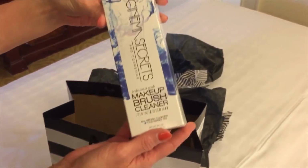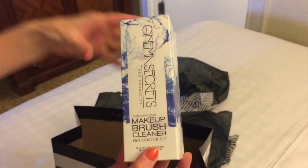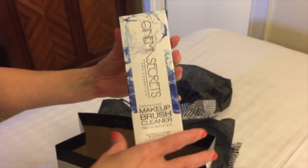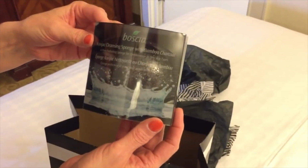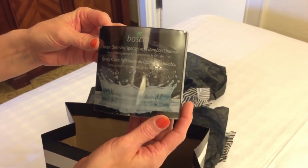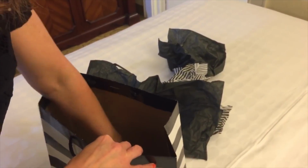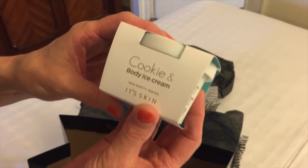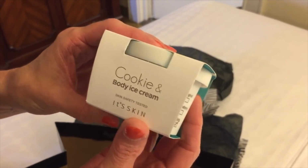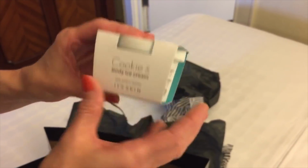I also bought this Cinema Secrets makeup brush cleansing set. So you get a liquid in there and a tin. So when you use your makeup brushes, you just quickly rinse them off. So it's a professional brush treatment for your makeup brushes. I also got a Bosia Konjac sponge, which is really good for deep cleansing your skin with your normal cleanser. I also got this body lotion, which is cookies, and it's mint scented, and it smells amazing. It's got bits of cookie in it that melt into your skin. So there, looking forward to using that one.